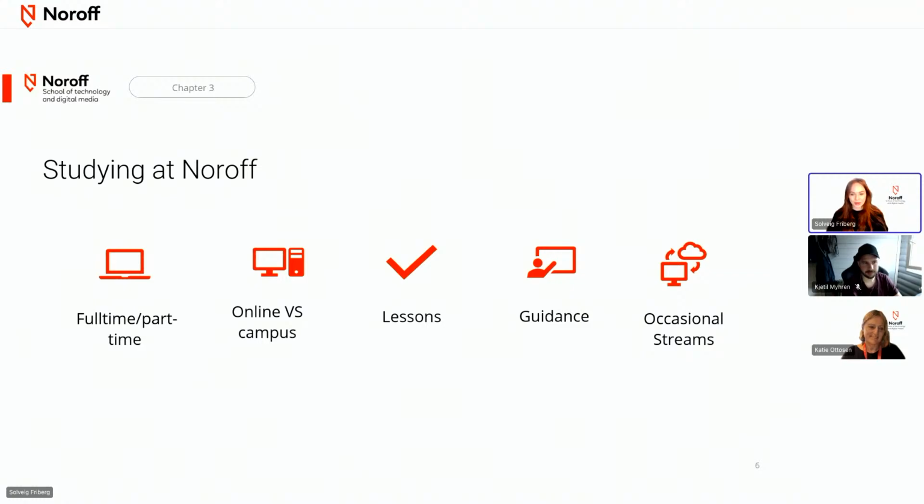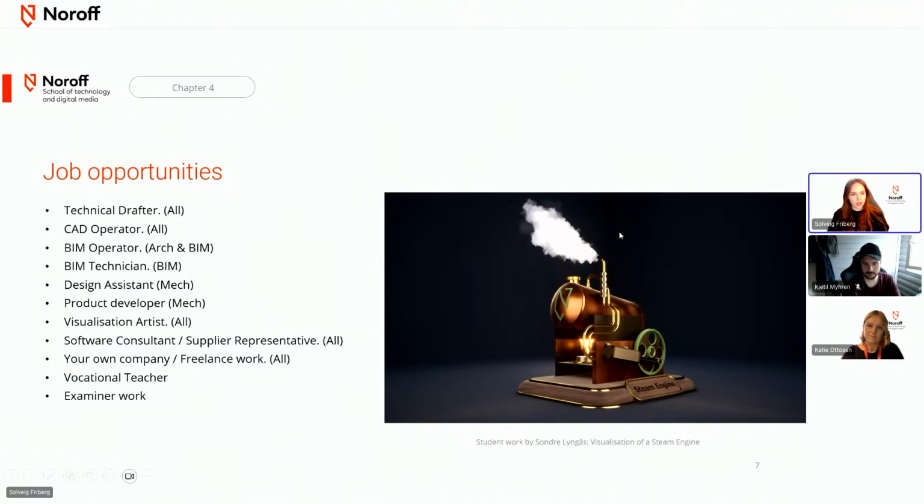So you're not obligated to be in a certain city and clock in at a certain hour. You have this freedom and flexibility to do this on your own schedule. And also it is very nice for students that maybe are working or need to combine their studies with family life. So yeah, that's a little bit about how it is to be a student here. And then also, let's quickly talk about the job opportunities.